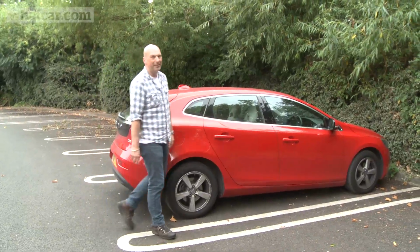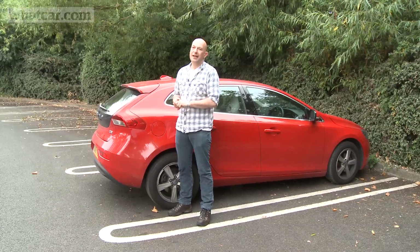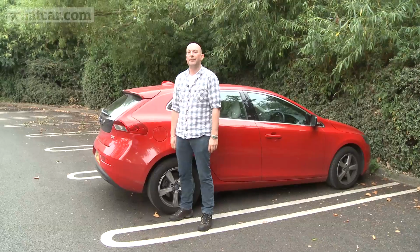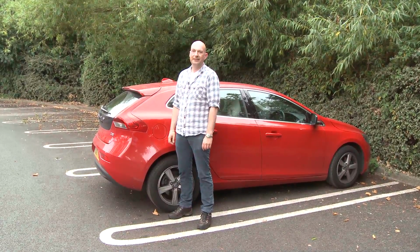Overall, the V40 was a bit of a disappointment. It was too noisy, too uncomfortable, the dash was too complex and there wasn't enough space in it. Yes, it's economical and the low CO2 emissions make it a great company car, but there are rivals, many rivals, that do it better.